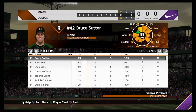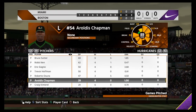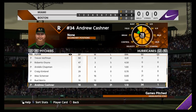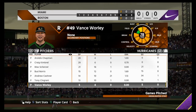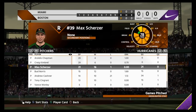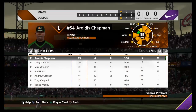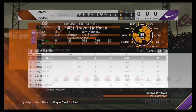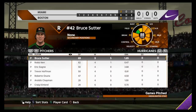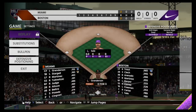And then pitchers, Bruce Sutter, Rob Nen, Gagne, Hoffman, Osuna, Chapman, Kimbrel, Scherzer, Bud Norris, Andrew Kashner. Why does he have... The Scherzer he has is a 78. That's weird. That's real weird. Get us started in it.